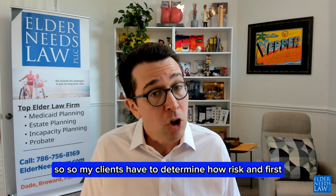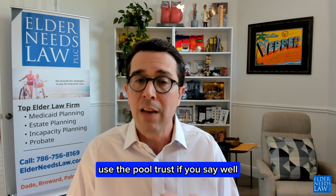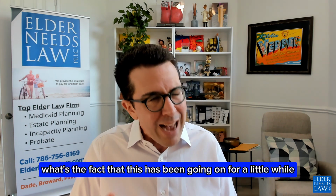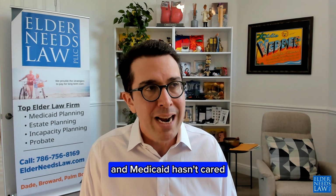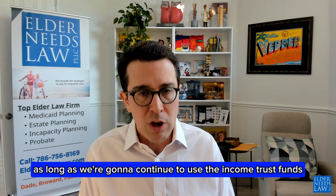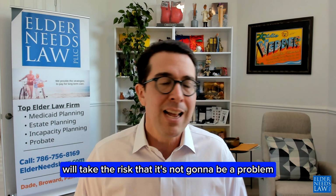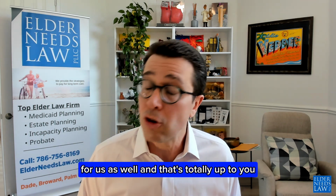So my clients have to determine how risk averse they are. If you want to be above reproach, use the pooled trust. If you say, well, the fact that this has been going on for a little while and Medicaid hasn't cared, seemingly, and as long as we continue to use the income trust funds just for the Medicaid recipient's purposes, we'll take the risk that it's not going to be a problem for us as well. And that's totally up to you.